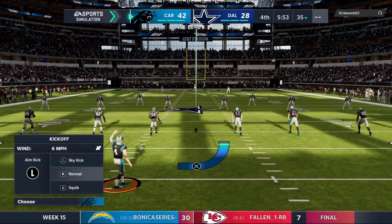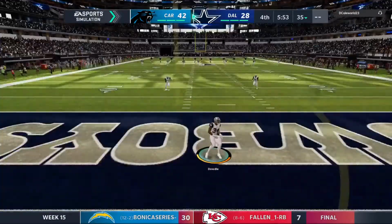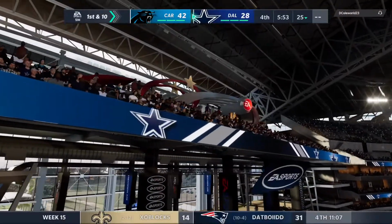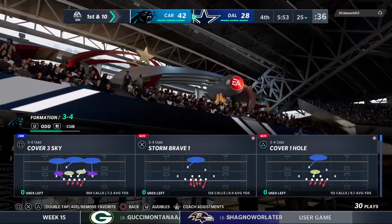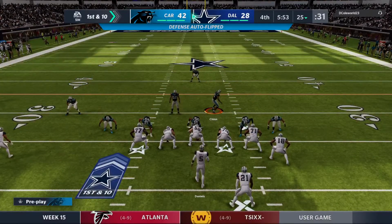Joey Sly to kick off for Carolina. So they'll get another shot on offense following that pick 6. And now the kick is away. The Cowboys take over 1st and 10 at their own 25-yard line. About set for this next drive by the Cowboys offense.